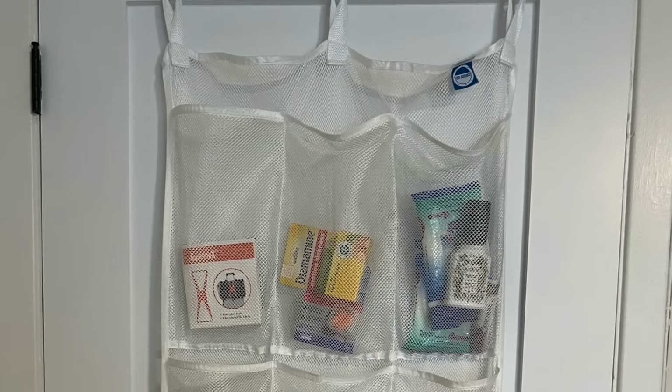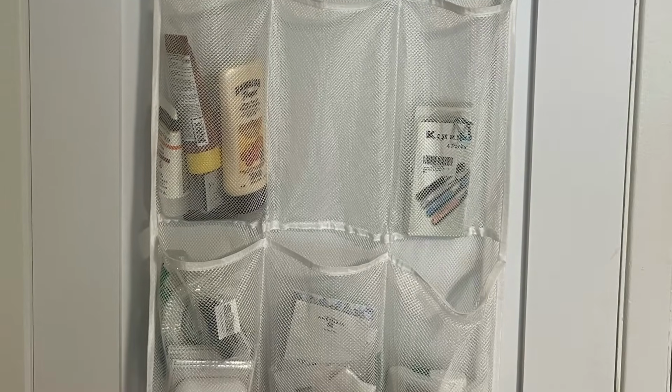An over-the-door hanging organizer. Now you can see I have one hanging right here in my office at home. However, many people like to bring their over-the-door hanging organizer on a cruise, put their sunscreen, all of their toiletries, and a lot of other items, even flip-flops, to keep them out of the way in a relatively compact cruise cabin.